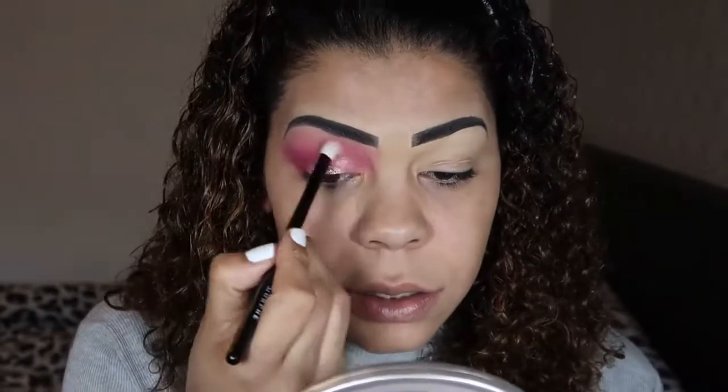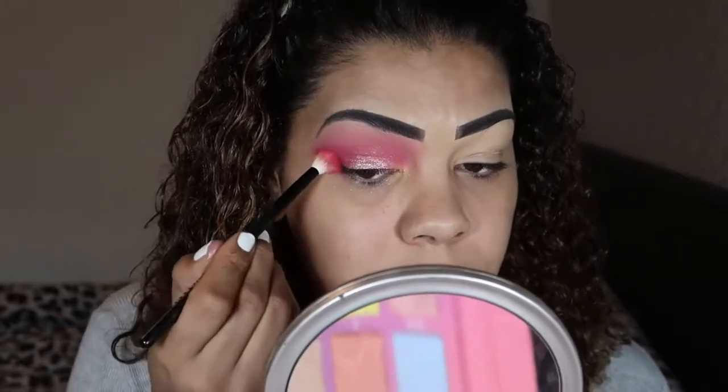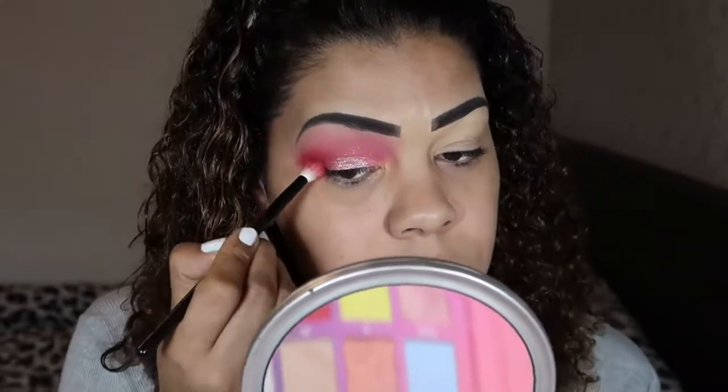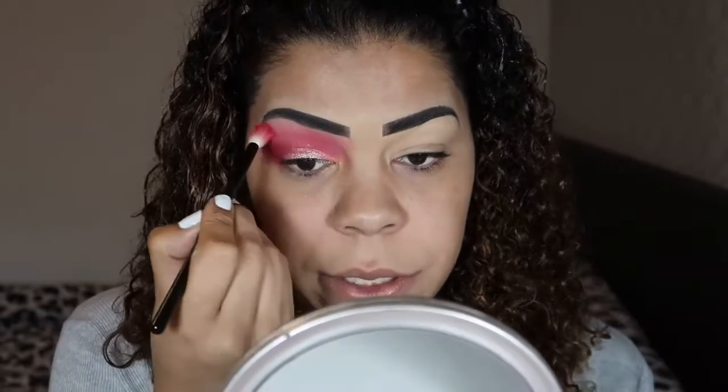Guys, I don't know if you guys can tell, but wow. So now I'm going back in with some blend and snap and buff out the edges again. And again, I am taking some NIKKIE and put it in the outer corner, just to give it a little more redness, because now it's really pink. I think I'm going to dip into a little bit of slasher, just to make it a little bit darker on the outer corners.